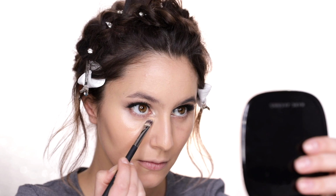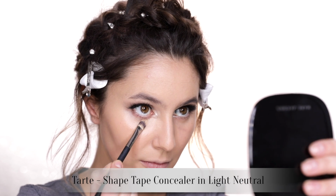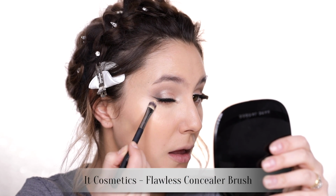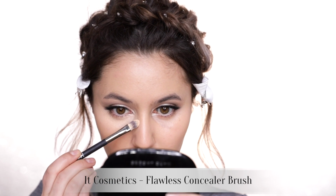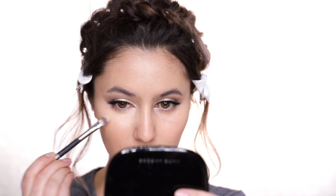Warning, this is going to sound like a lot of concealers, but they all do very, very different things, said the makeup addict. So under the eyes, I'm using the Tarte Shape Tape. Very long wearing, and it photographs beautifully. Just really making sure that all those edges are diffused perfectly and really meshing into the foundation.